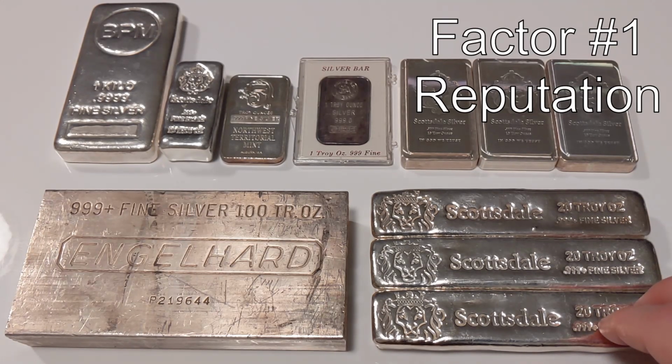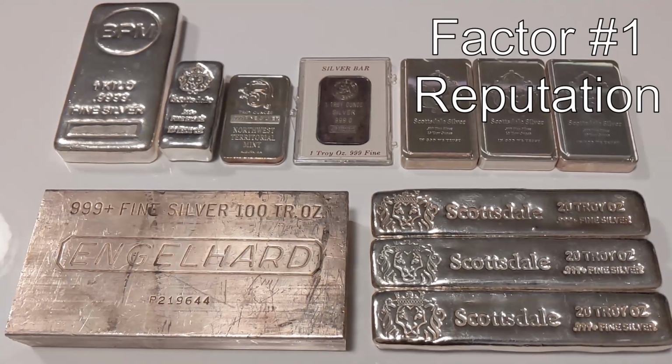You'll see a lot of Scottsdale mint stuff here, and I don't buy a lot of Scottsdale stuff anymore because the premiums are pretty high, but there was a time when I was stacking a lot of it, and we'll talk about that more in just a few minutes, and I'll tell you about that.